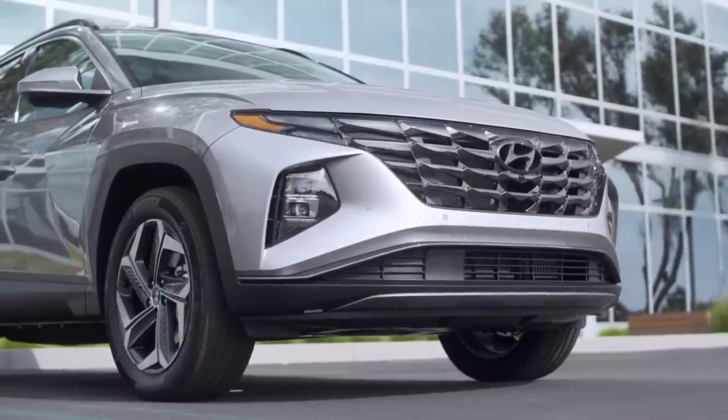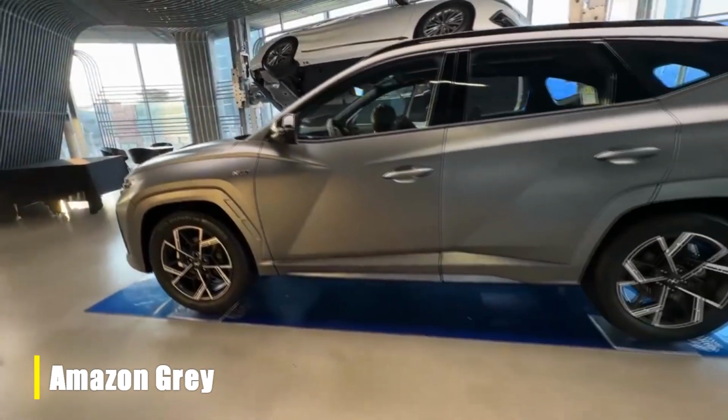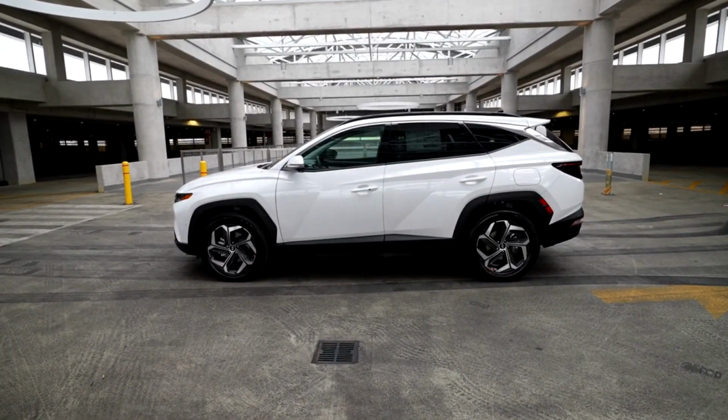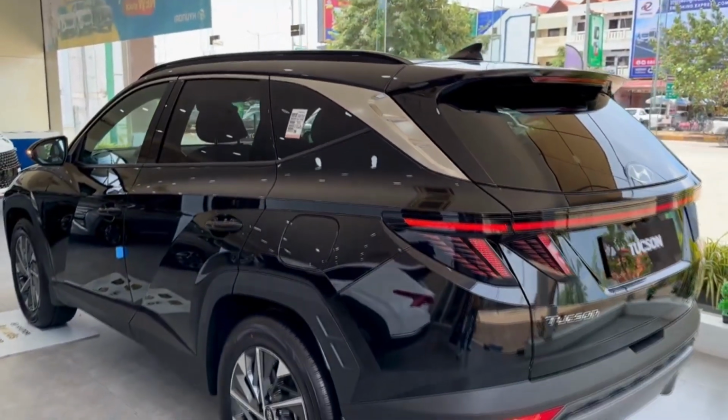The new Tucson is available in 7 beautiful colors, including shimmering silver, Amazon gray, Titan gray, deep sea blue, crystal white, ash black, and ultimate red. With such a diverse range of colors available, users will be able to create the SUV of their dreams.